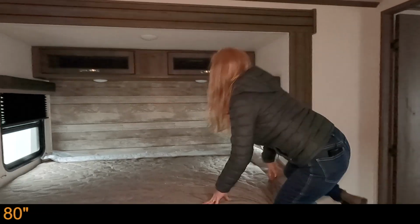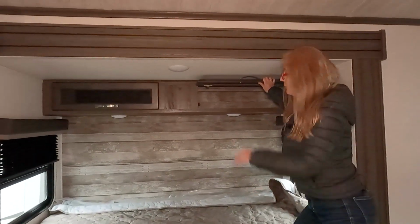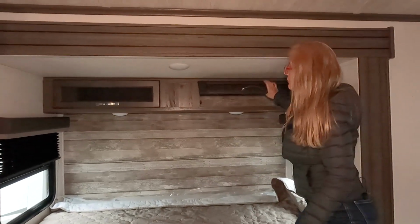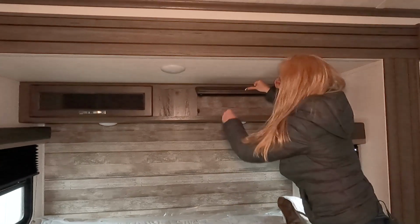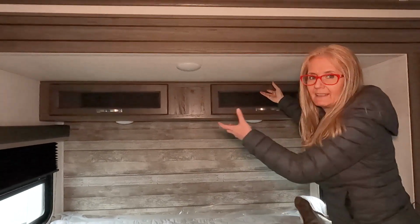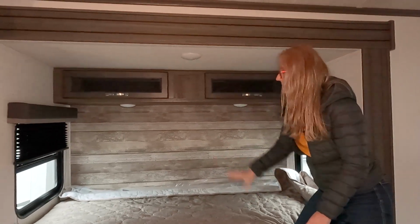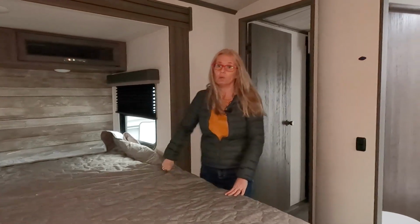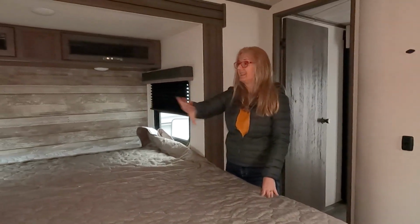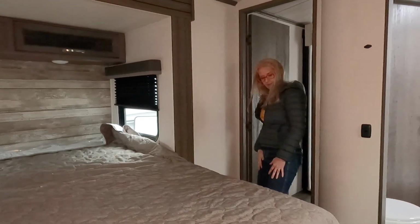It does have some storage up here, which is not the hugest opening, but it's pretty deep. The thing I don't like is that that's going to crack down on me when I'm trying to, I need 2 hands in there. I got to hold this up with my head kind of thing. LED lighting, nice slider windows on both sides. What I don't like is there's no nightstand in here at all. So I'm not loving that.